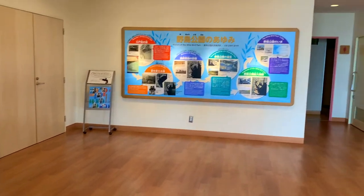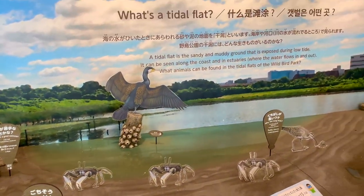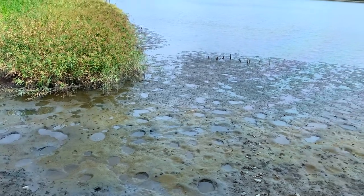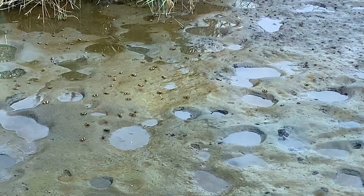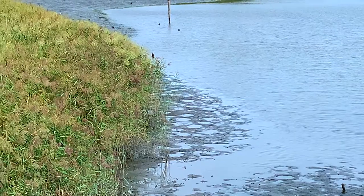It's actually a great place for kids as well as the whole family to come to hang out together to learn about nature, especially birds. Everywhere you look, there's something to see. We found a lot of different types of insects. Caterpillars, crabs, birds, it's just a fun time. So we'll remain silent as you enjoy the rest of the park.